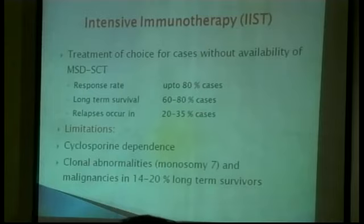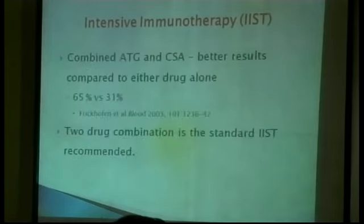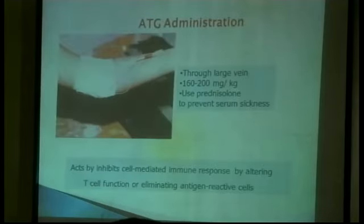As she has mentioned, the response rate with intensive immunosuppression is up to 80% of cases, long-term survival is 60 to 80%, and relapses occur in 20 to 35% of cases. But the limitations are cyclosporin dependency, clonal abnormalities, and malignancies in long-term survivors. We use ATG and cyclosporin as combination therapy, which gives a better result, around 65% versus 31% with a single drug, and the 2-drug combination is the standard IST recommended. ATG is administered through the PICC line, a peripherally inserted central line, and it acts by inhibiting the cell-mediated immune response by altering T cell function or eliminating the antigen reactive cell.